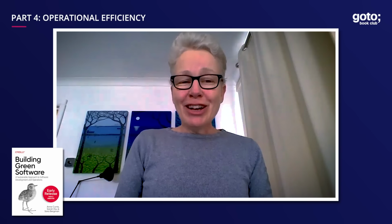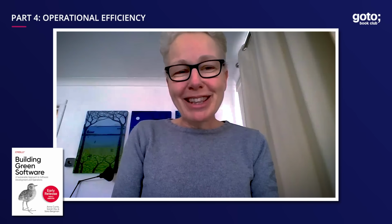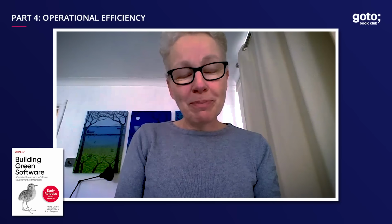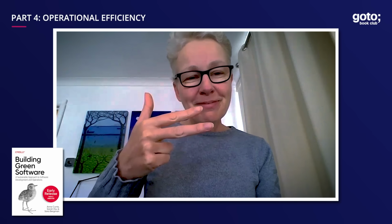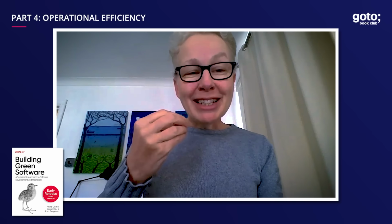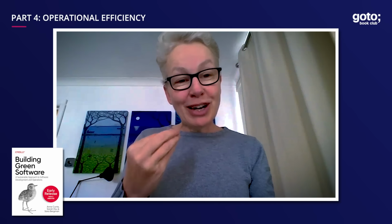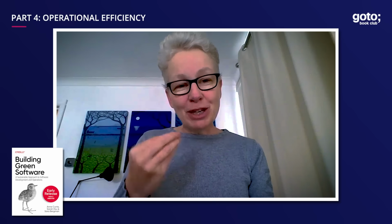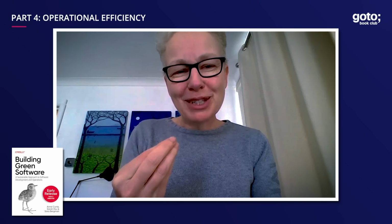But anyway, I promised GOTO that I wouldn't overrun this one to the horrible extent that I did the last one on code efficiency. So LightSwitchOps, DevOps, SRE, and operational efficiency is the most important thing. Get really good at it, and you will win. This is the next step for you to take in being green.